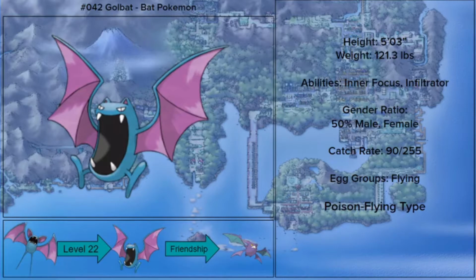Gobat is a large blue bat Pokemon with purple wing membranes. It has small slit-pupilled eyes, tiny triangular ears with purple insides, and a massive mouth with 2 fangs in each jaw. The fangs are similar on a female Gobat. While its mouth seems to be otherwise empty, Gobat occasionally displays a long purple tongue.